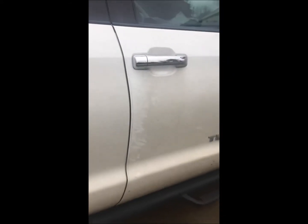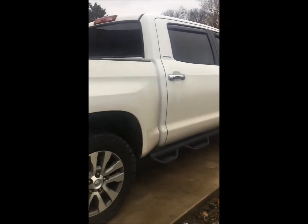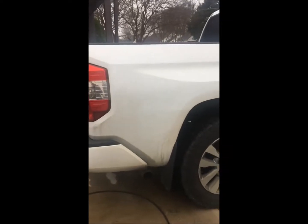You see all the dirt and the buildup. You see where hands have been touching everywhere on the doors. I'm definitely excited to get this one going, and I'll show y'all the end result when I get there.